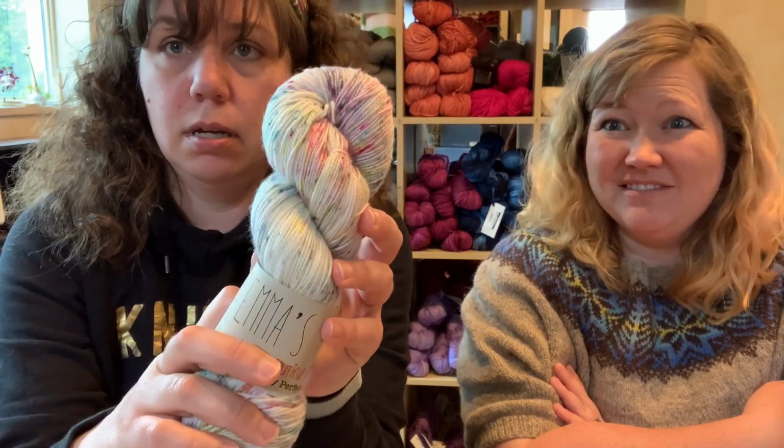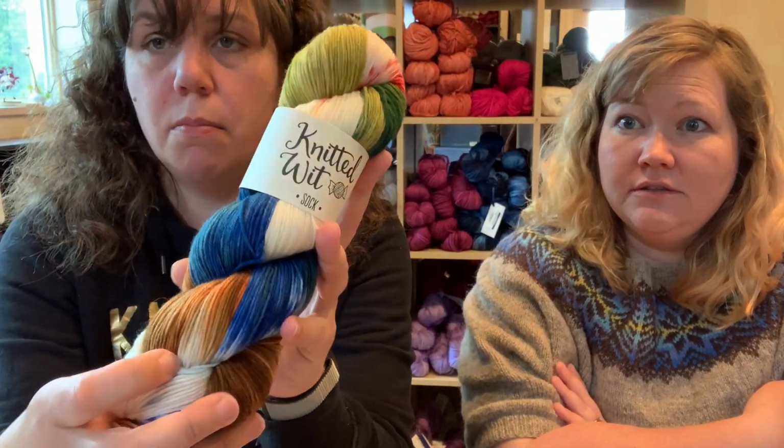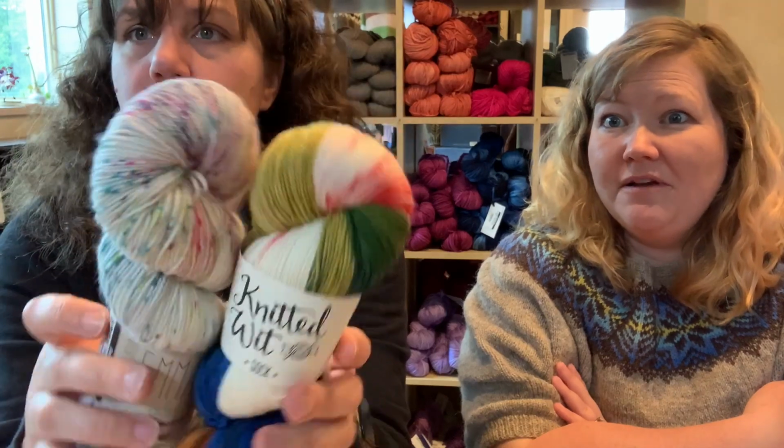So speaking of Emma's, we have the monthly club. If you just like that color, we've got it on sock, which is nice. We have the Knitted Wit monthly Her Story. We know many of you like to get on those monthlies. I mean, there's some collectors out there. And I think it's kind of fun having a monthly. It's a reason to come in and see us, and you always get something to look forward to, like the preview pictures.